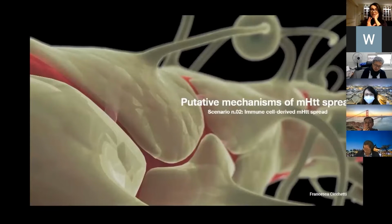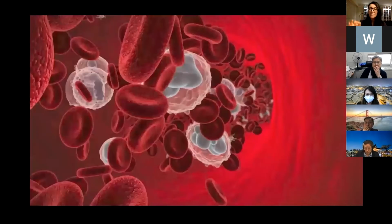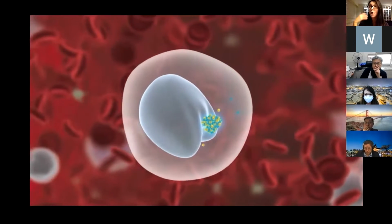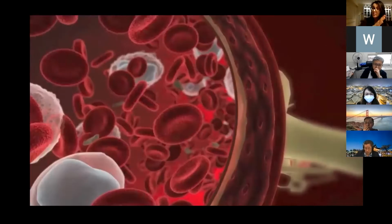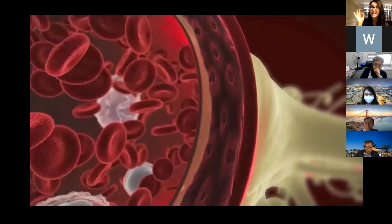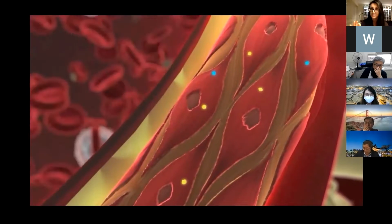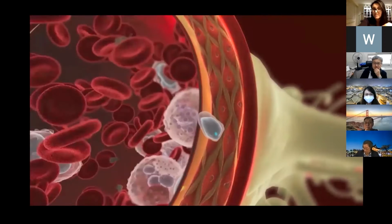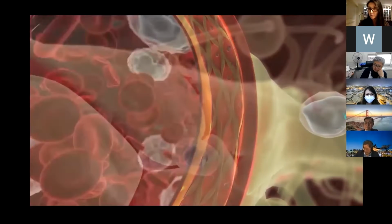Now, we've analyzed the blood samples of many patients with Huntington's disease. We know that every cell of the blood expresses mutant Huntington protein or oligomers or aggregates. From a previous study, we have shown that the blood-brain barrier, especially the endothelial cells, express mutant Huntington protein, which seems to impair their function, it makes the barrier more permeable. So the blood cells, let's say the white blood cells, are more easily transmigrating into the parenchyma.